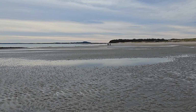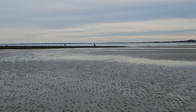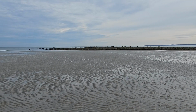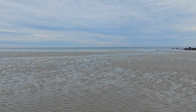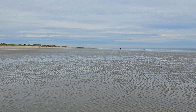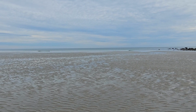So let me give you a view of the beach. The ocean is super quiet today. Not a lot of waves at all, but we have a lot of rocks exposed, which means there is a lot of beach to cover and a lot of shells to be found. But check out how gorgeous it is. I feel like there are a lot of shells to be found. So let's go get that salty goodness.